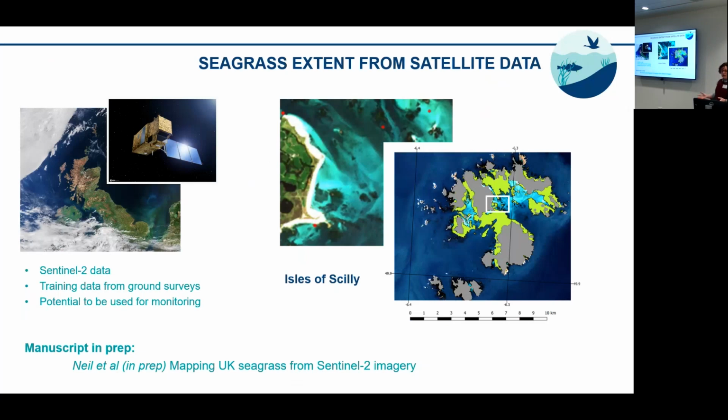But we have been able to do it, and we think there is potential for this to be used for monitoring, and it certainly could increase our knowledge of seagrass and where it is more quickly than we're able to do it by running about and doing all the surveys. And so, yeah, we've got a paper in prep on this as well.